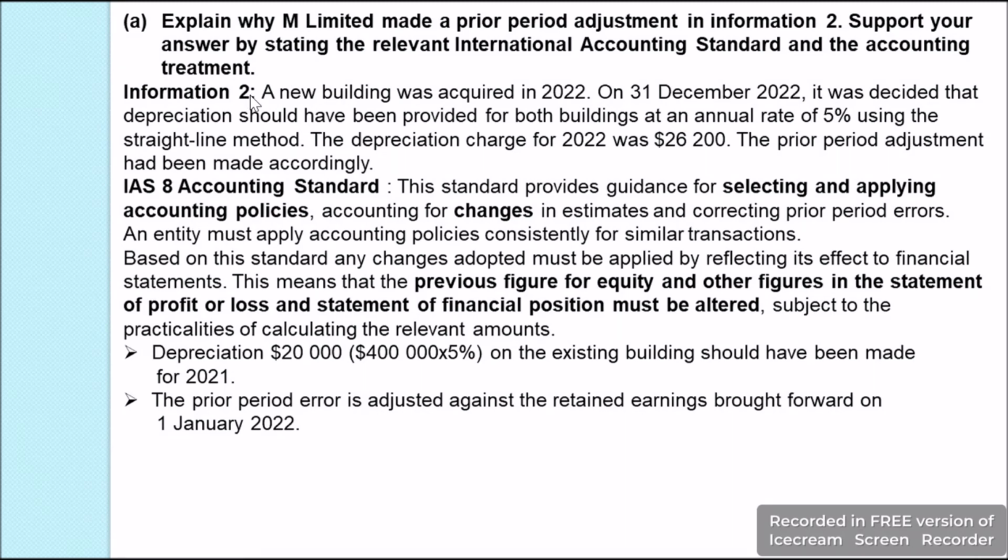In information 2, it was mentioned that a new building was acquired in 2022. On 31st December 2022, it was decided that depreciation should have been provided for both buildings at an annual rate of 5% using the straight line method. The depreciation charge for 2022 was $26,200. The prior period adjustment has been made accordingly. This adjustment was done based on IAS 8 accounting standard.